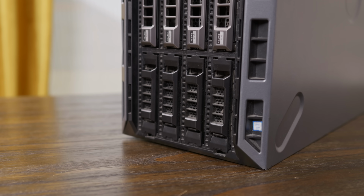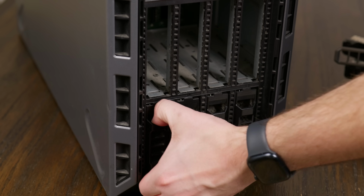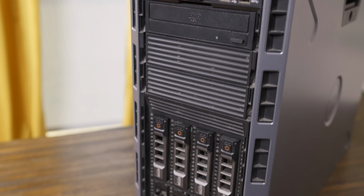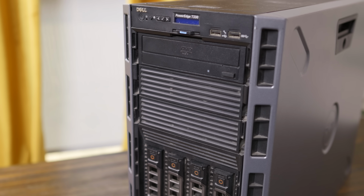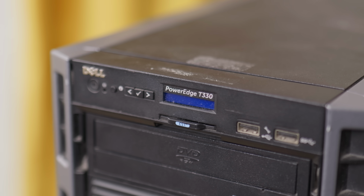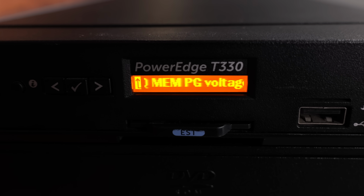On the front of the T330, there's obviously the 8 3.5-inch drive bays, although mine only has 4 actual caddies, the bottom 4 are just these lame little placeholders. Above that, there are 3 5.25-inch bays with one housing a DVD drive, and at the very top, there's a small but very handy control panel with a display for system info and error readouts. That actually turned out to be really helpful almost immediately.